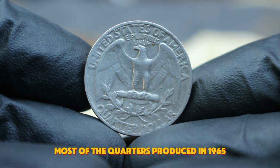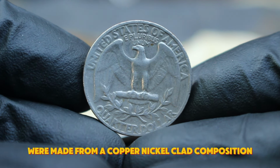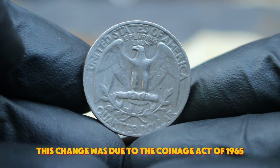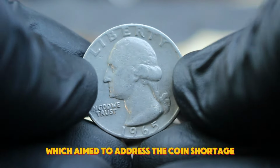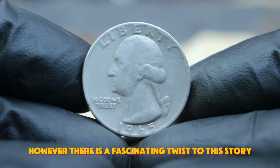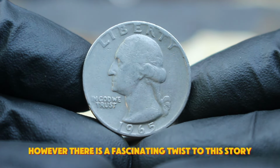Most of the quarters produced in 1965 were made from a copper-nickel-clad composition. Rather than silver, this change was due to the Coinage Act of 1965, which aimed to address the coin shortage and rising silver prices. However, there is a fascinating twist to this story.